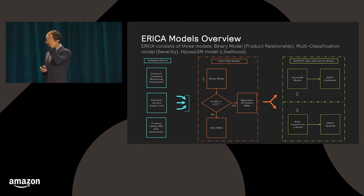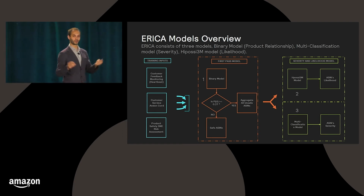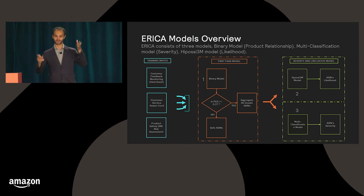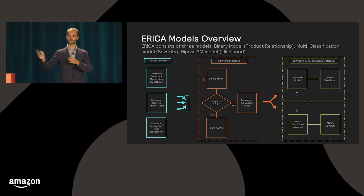As you can probably guess, things are not as simple as you might think from the start. And it's not like we have one model, we have one data set, we train it, and everything magically works. So what happens is that on the left side of this slide, you see training inputs, and that's basically the training data we collect. And they're, of course, being fed into the model.